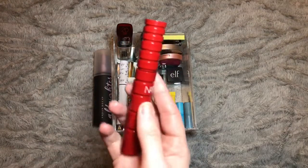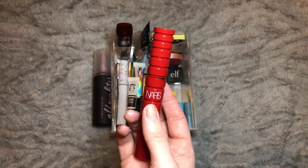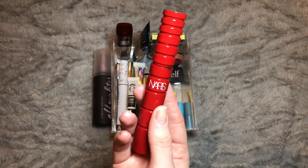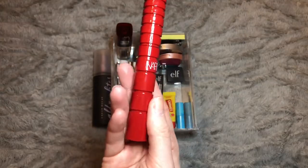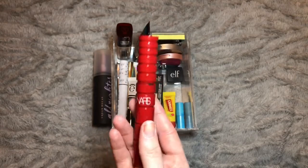Then I wanted to throw back in the NARS Climax mascara. This was in my everyday makeup drawer a couple of months ago, because when I first purchased it I wasn't overly keen on it, but after having it in the drawer for a month I did end up really liking it by the end. Getting towards the end of its life, so I want to get my money's worth out of it basically before it goes bad.